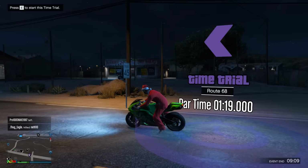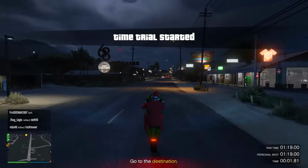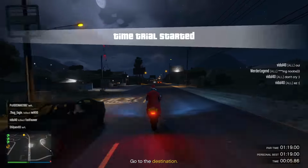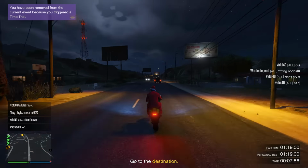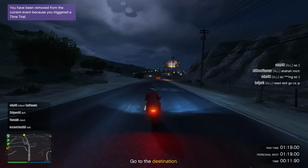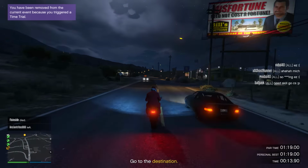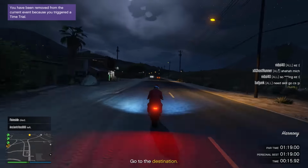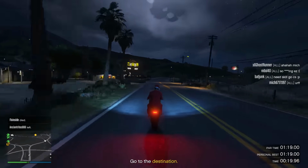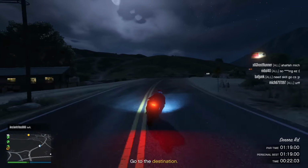Now as always, I would recommend using a motorcycle for this time trial as it will make things a lot easier, but you don't necessarily need one. I have seen players use Adders and the Pro Gen T20 to complete this, but like I said, using a motorcycle would be a lot easier. I myself use the Pegassi Bati 801 with max upgrades. Again, I'm not really too sure whether it needs max upgrades, but it would make things a lot easier.